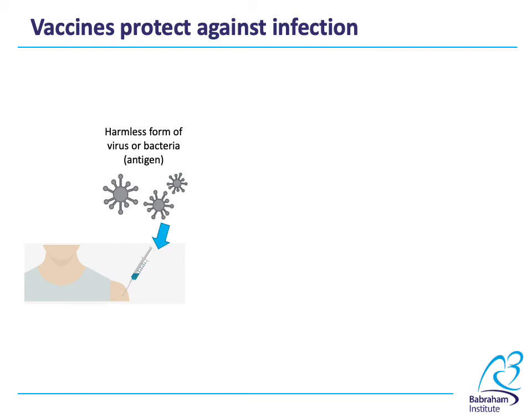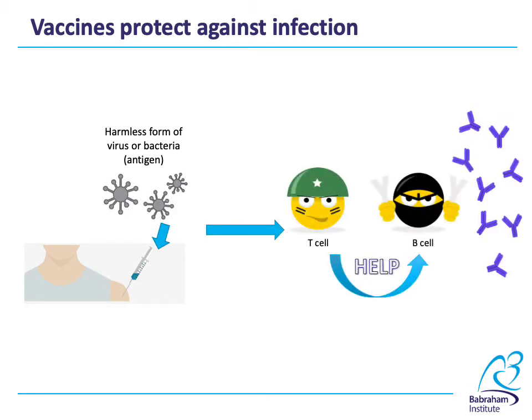The COVID-19 pandemic has highlighted the importance of vaccines in protecting against infections or in reducing the severity of symptoms among vaccinated individuals. Vaccines typically contain a harmless form of a virus or bacteria known as the antigen. Upon vaccination, activated T cells provide help to B cells, which go on to differentiate into antibody-secreting plasma cells. These antibodies are key to conferring protection against an infection due to their ability to neutralize virus. Vaccines are also important in generating memory cells, which can generate a faster and more potent response during an actual infection.